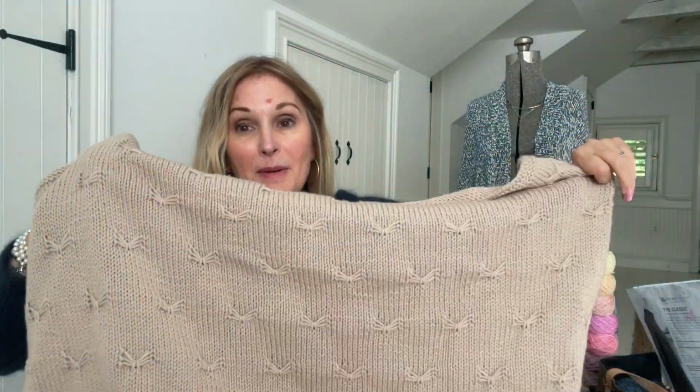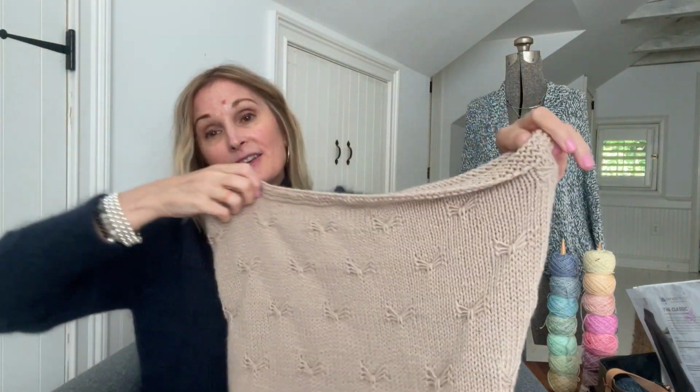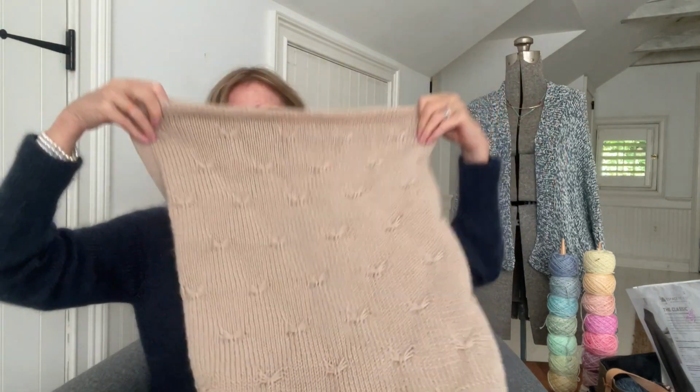You would think I would remember the measurements. 34, maybe 34 by 34, somewhere around there. But it's a nice size. It's also great in the summertime. Throw in the grass, lay your baby on it. Oh, those babies. So anyhow, yes, check out the blog probably next week.